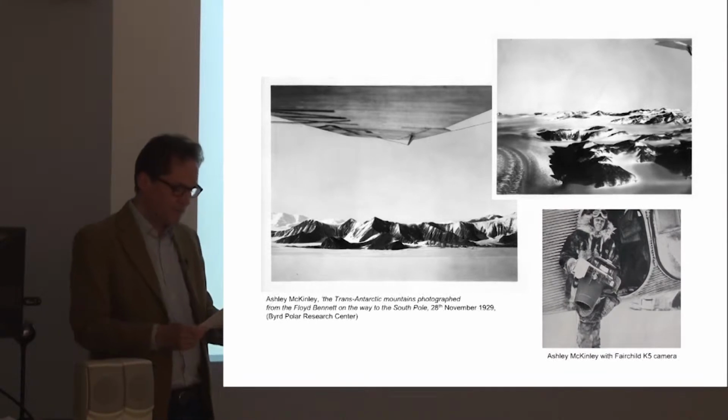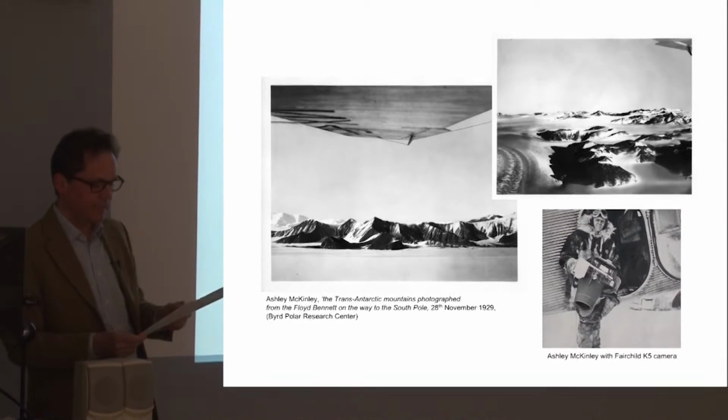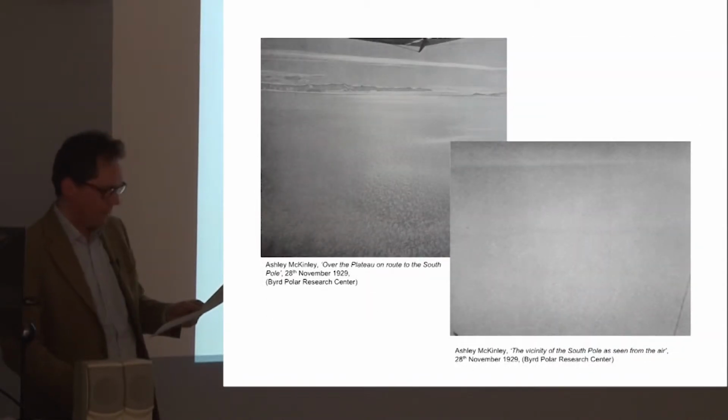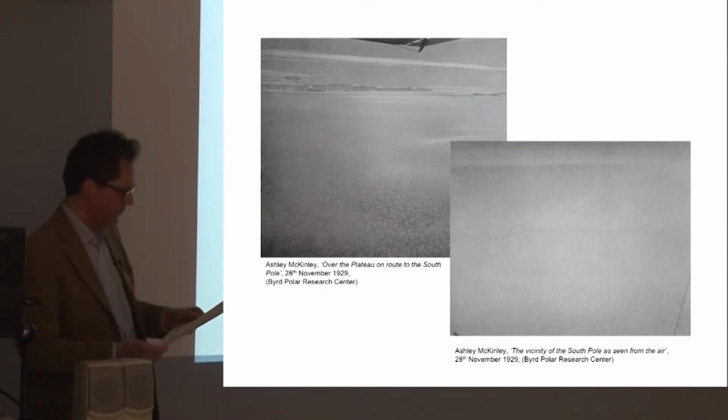But once the mountains faded away in the distance behind them, as with Captain Scott before them, there was less and less for his camera to capture. In Byrd's own words, what they were beholding was the last stronghold of inertness. And as the Floyd Bennett came to fly over the pole, without risking a landing, of course, all that McKinley could capture was this absence of anything to mark the scene.